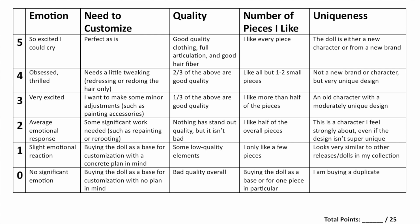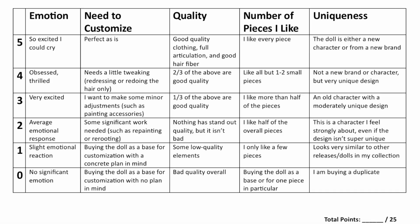A score of 3 would be anytime I like more than half of the pieces a doll comes with. And when I say pieces, I mean the doll itself, plus all of the clothing, plus any of the accessories. A score of 2 would be I like exactly half of the pieces. A score of 1 would be I only like a few pieces. So for example, maybe I don't really love the base doll, but they have a 3-piece outfit and I think all of those pieces are really, really fun.